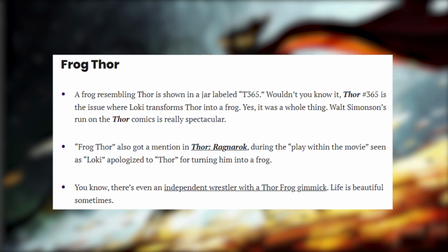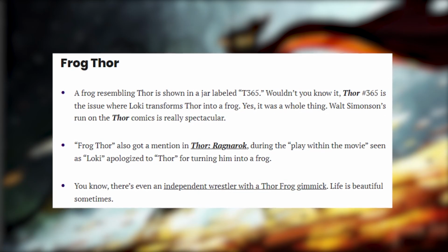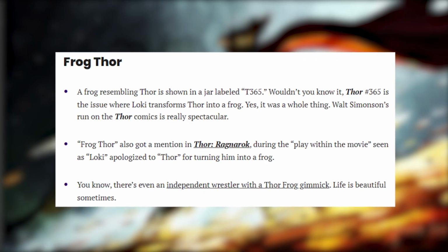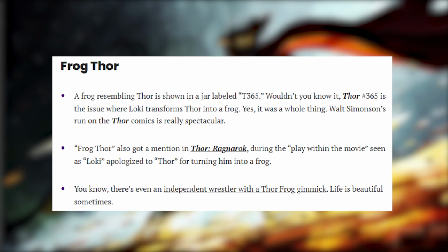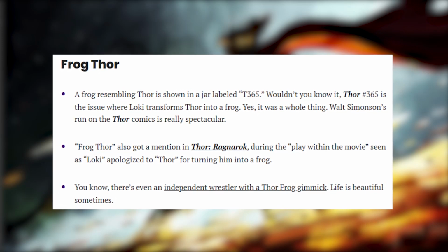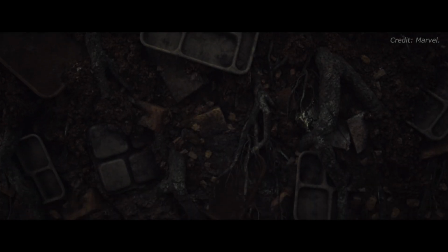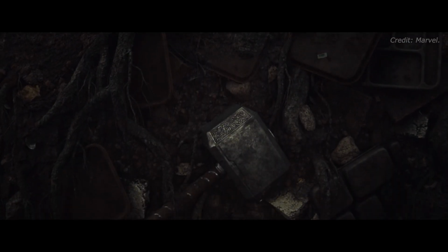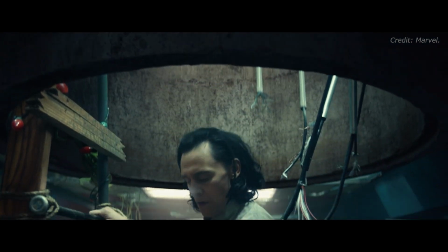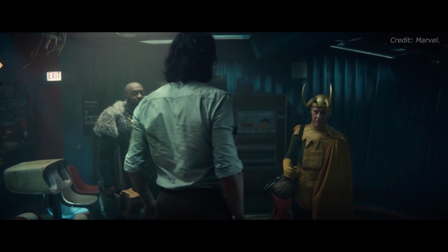That's right. You pan through, it's going down. You see the cafeteria food plate, and then you see a jar. That jar is labeled T365, and that would be Thor issue number 365 in the comics, where Loki actually transformed him into a frog. And this looks like Throg, if you will, or Frog Thor, is trying to get Mjolnir. It's actually a pretty sad Easter egg, because he's stuck in the jar, and he will just be constantly, forever trying to get Mjolnir. But I thought it was really cool.